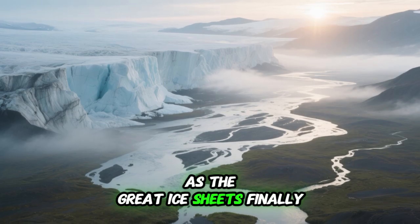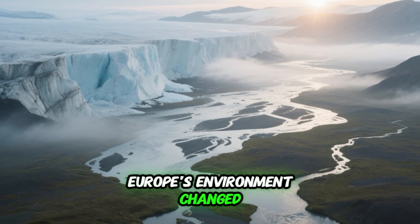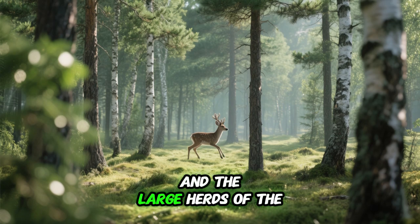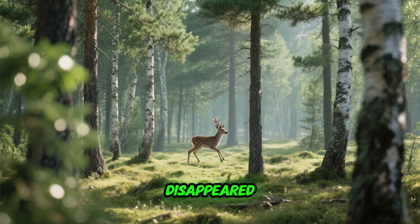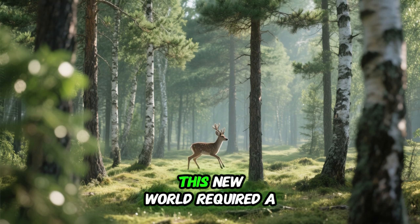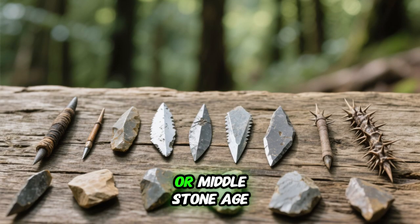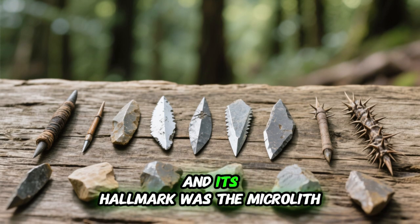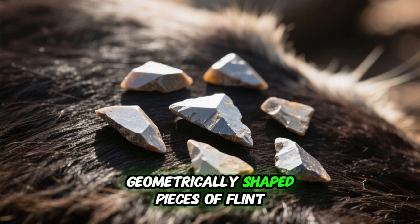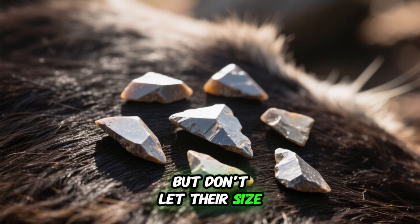As the great ice sheets finally retreated around 12,000 years ago, Europe's environment changed dramatically. Forests spread across the land, and the large herds of the Ice Age disappeared, replaced by smaller, more elusive forest animals. This new world required a new toolkit. This was the Mesolithic, or Middle Stone Age, and its hallmark was the microlith. These were tiny, geometrically shaped pieces of flint, some no bigger than a fingernail. But don't let their size fool you.